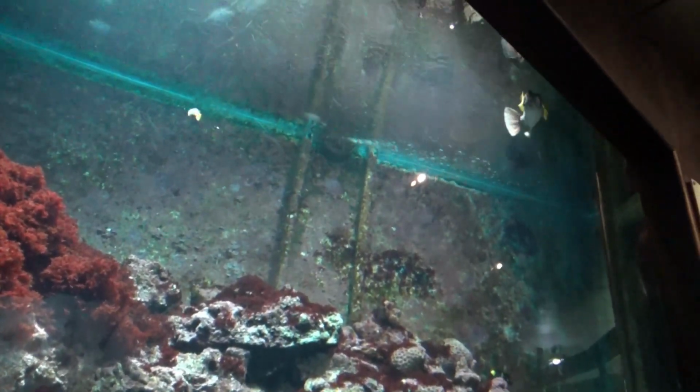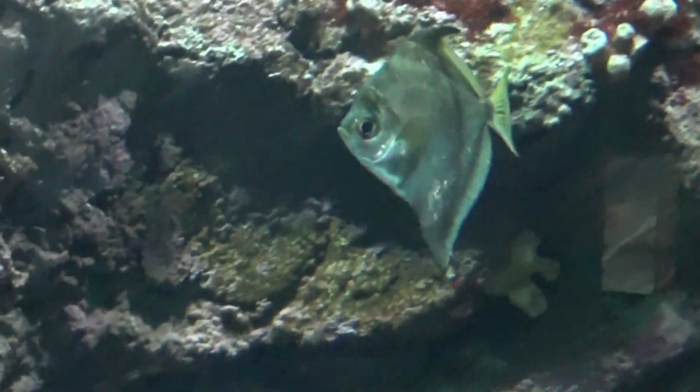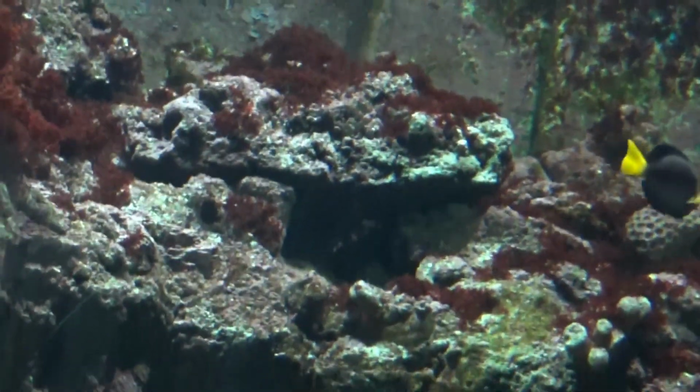Here's a coral tank you might have seen in Finding Nemo. There's a big pufferfish there, and some more fish like these anglerfish and blue tang. So this is basically the Finding Nemo tank.